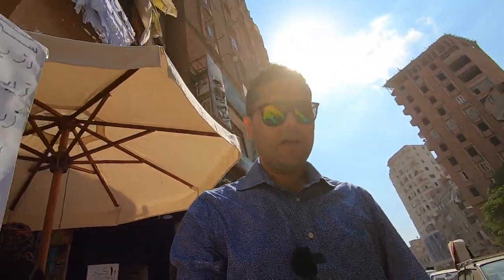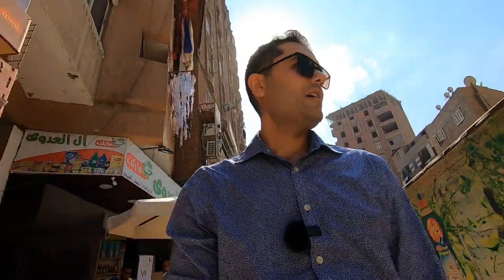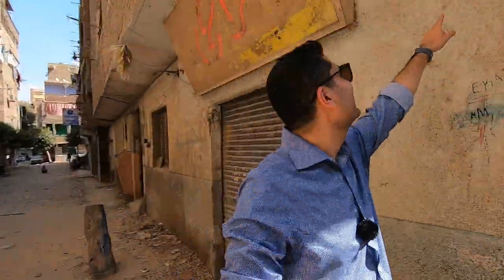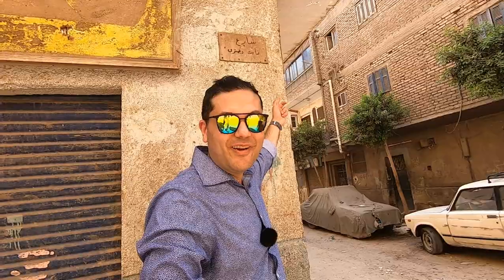So now we're gonna try to find the street sign that says Thabet Metri Street on it. The street that has the name of my grandfather. I remember there was a sign around here. Is it this one? Yeah, that's it. Found it. This is the street sign of Thabet Metri Street, named after my grandfather.